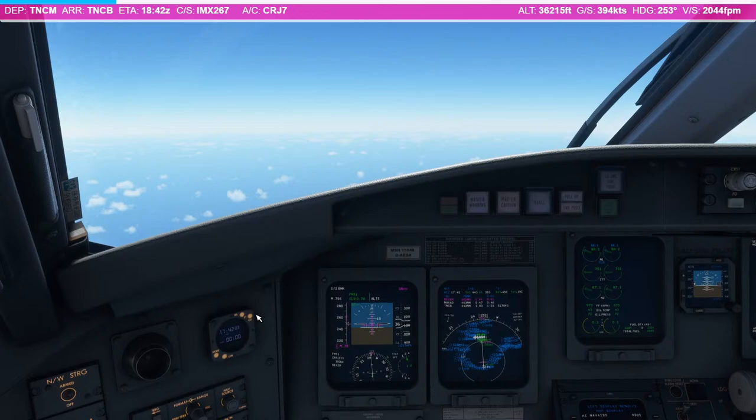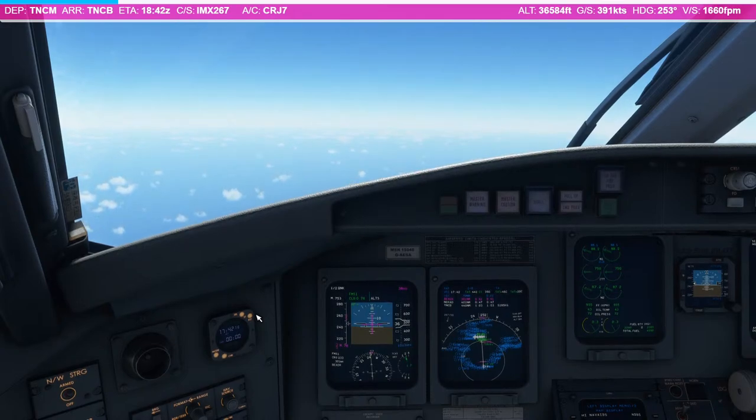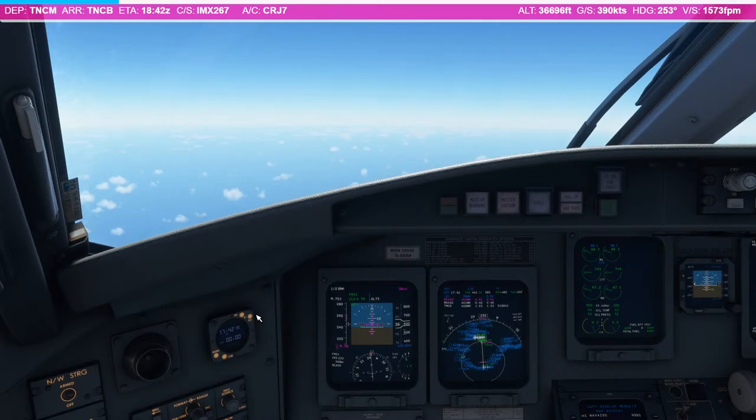Center, Temperature 42 Alpha 104 inbound Dexter. Temperature Alpha 42 Zulu 117. Hello, welcome aboard. Climb maintain flight level 300. Climb and maintain flight level 300. Temperature 42 Zulu.